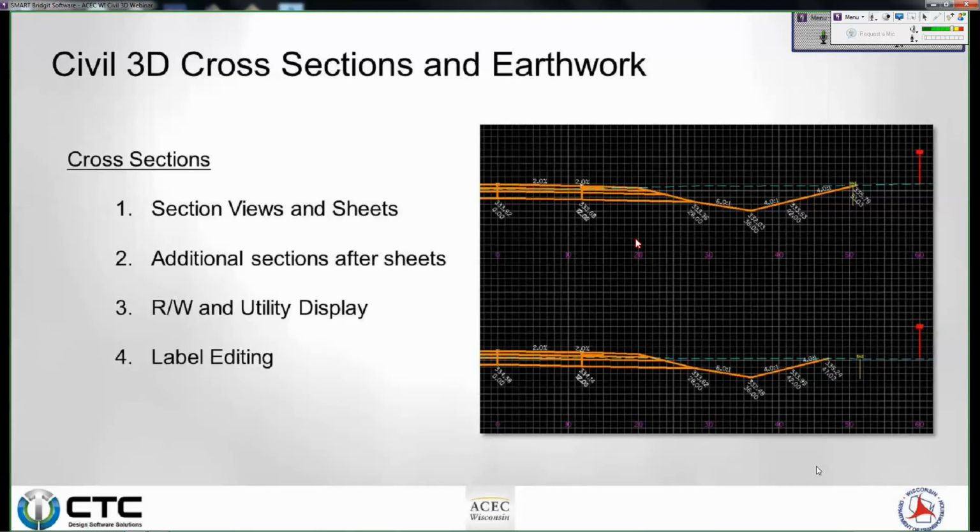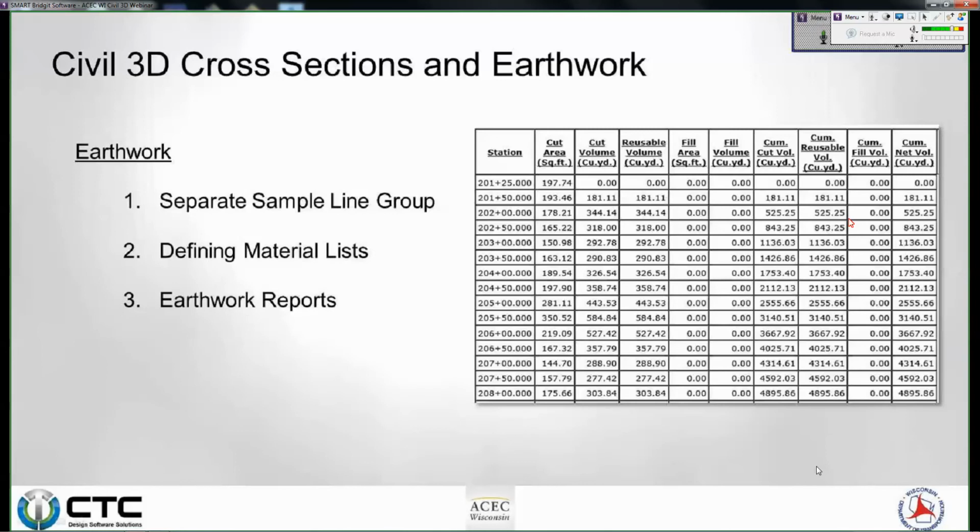So then we'll talk a little bit about earthwork. We're going to look at making a separate sample line group for that, and defining our material lists, and then generating a couple of the report options that are available from the WISDOC package.